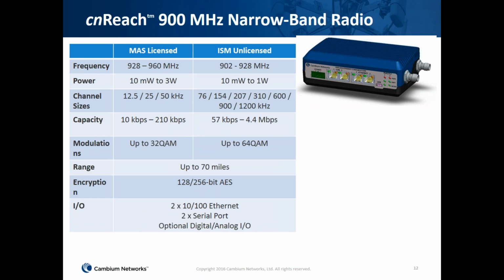So there's two different bands. The first band we'll talk about is the 900 megahertz narrowband solution. The same radio module can be deployed in either the MAS license band, and you can see that 928 to 960 megahertz, or through a software configuration I can swing that over to the ISM unlicensed band. So again, I can start out unlicensed and later on move to licensed.